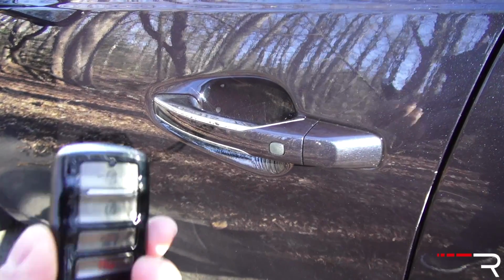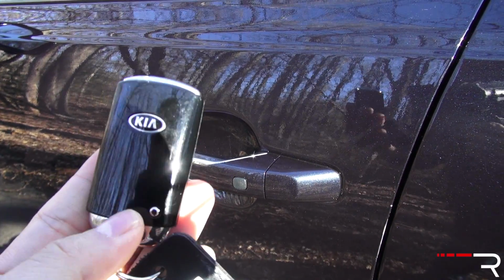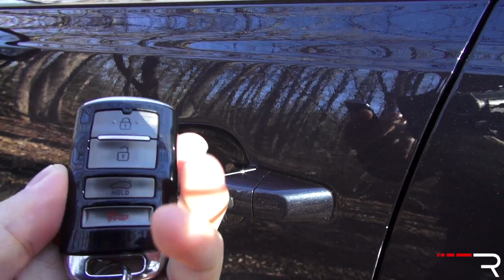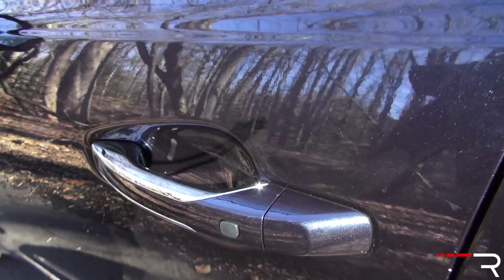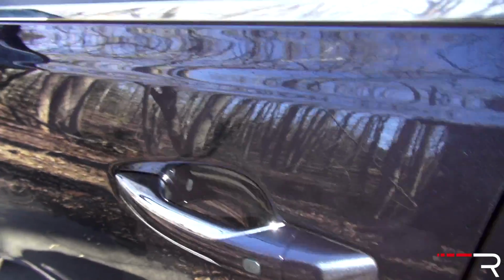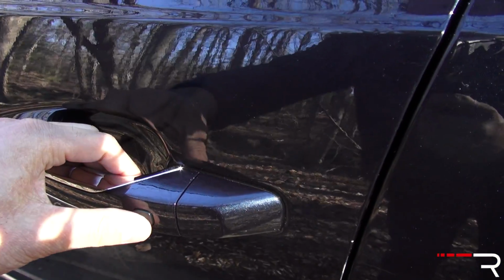Now, somewhat surprisingly, my vehicle is the top-of-the-line SXL, and it doesn't have remote start. Here is the current key fob for the Cadenza. It's a little bit of a cheap-feeling key. I'm not really a fan of the look, but the vehicle does have smart entry. To lock the door, just push this button here. That locks the door, and then you can see the mirrors electrically fold in. To unlock it, there's no sensor on the back of the handle. You have to touch the button again, and that unlocks the door for you.